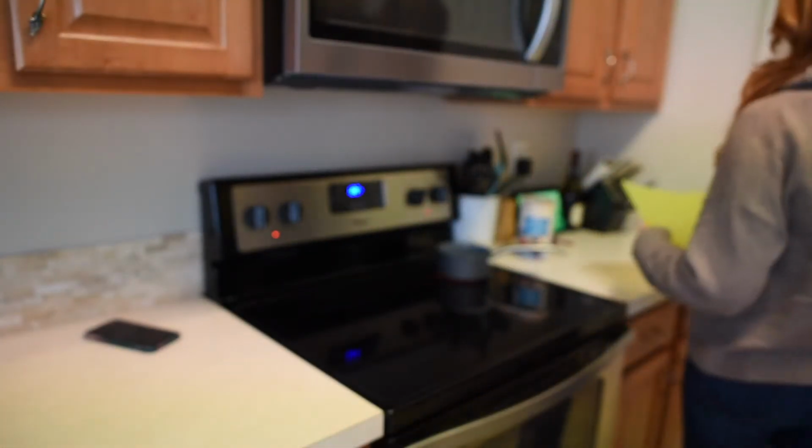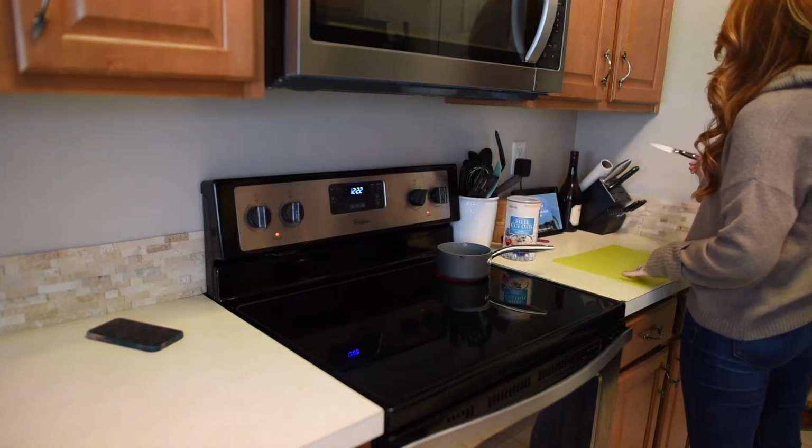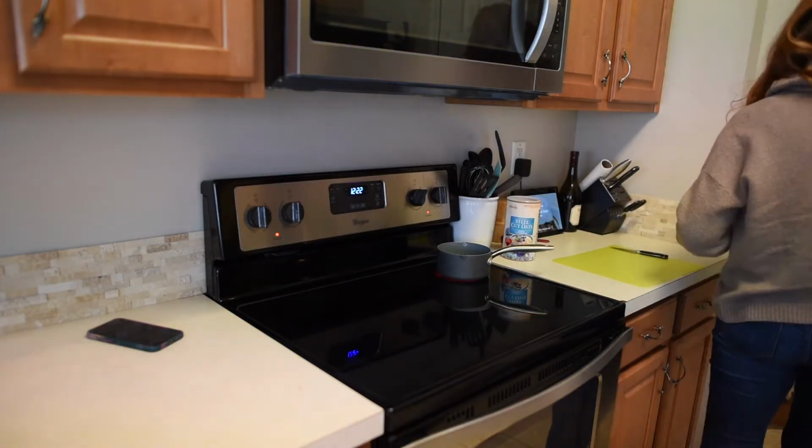And now I am taking a break for lunch. Today I'm making steel-cut oats with some fresh fruit.